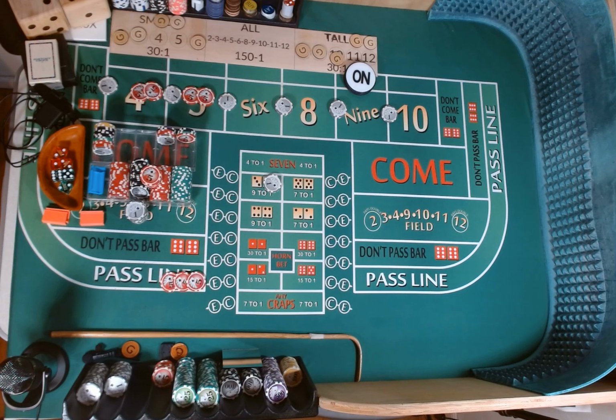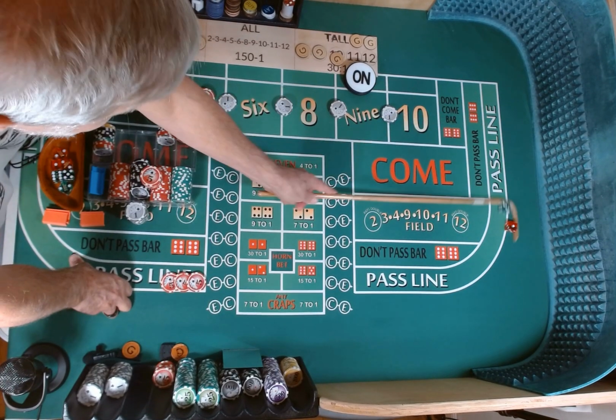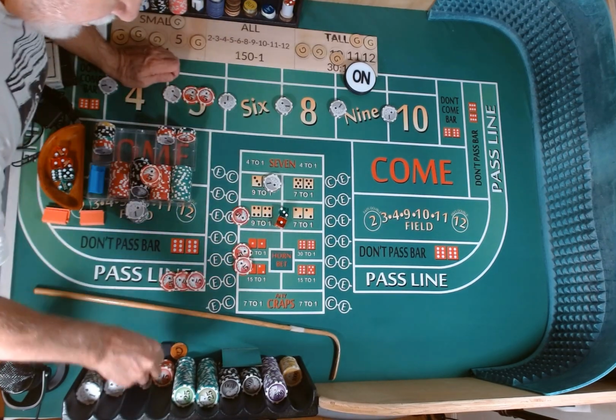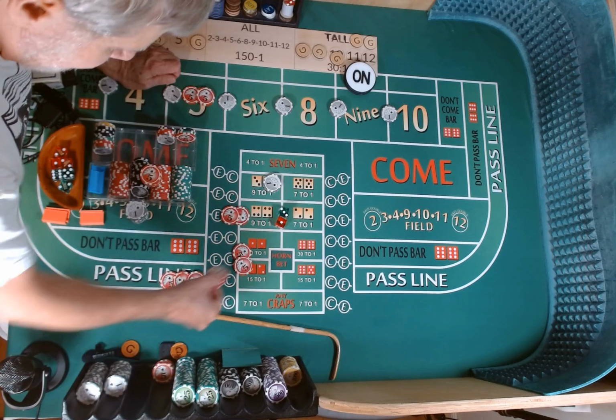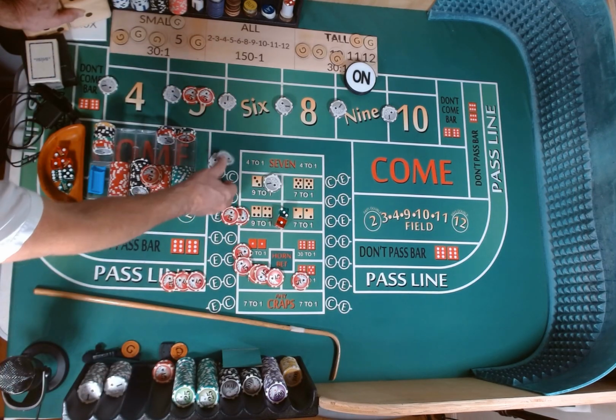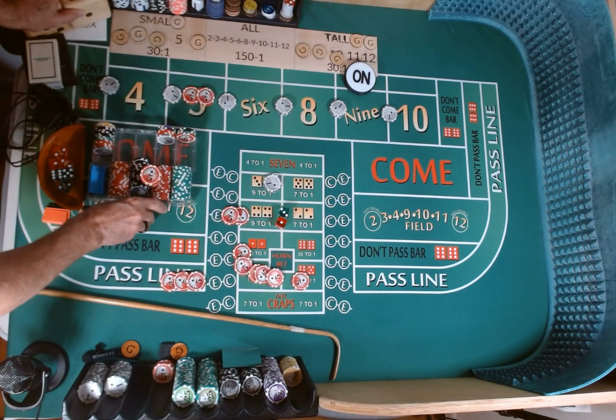Dice are out, 3, 5, 5, 1. Three, one, four. Mark the four. The inside bet comes down, gets paid 5 on the flat, 20 on the odds. Dealers are going to win $2. Going to press one, collect one.